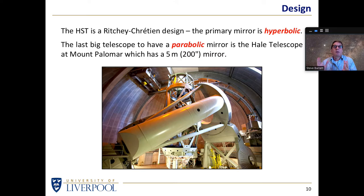To avoid that, people changed from a parabolic shape to a hyperbolic shape, which is very similar to a parabola, but just a slightly different curvature in the shape of the mirror. But it's problematic because a parabola will focus distant light from a star, but a hyperbola won't. Parabolas are designed to work in combination. A primary mirror and a secondary mirror in combination will produce beautiful star images. But on their own, a hyperbolic mirror won't focus light to a point.